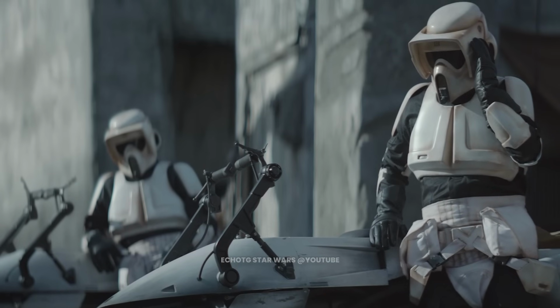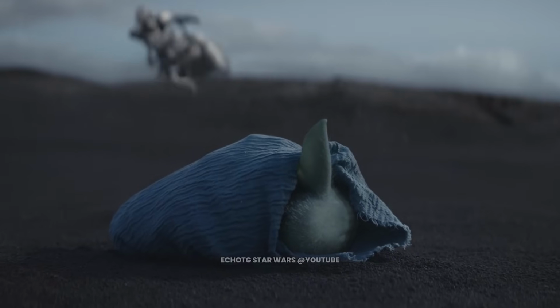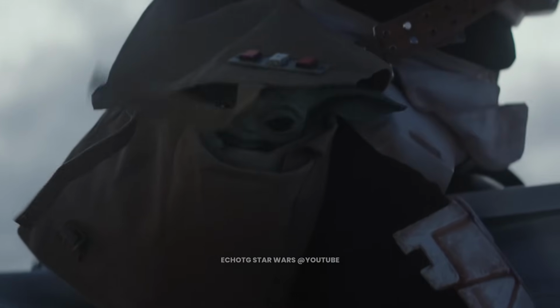This is Scout Trooper. Scout Troopers are a specialized unit of Imperial Stormtroopers used for reconnaissance missions. Their lighter armor makes traversal easier than it is for regular Stormtroopers, and their training in melee combat and long-range weaponry means they're dangerous up close and from afar.